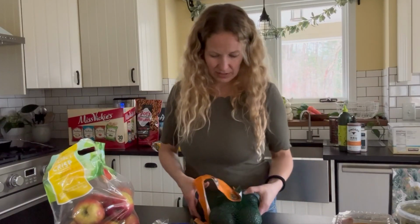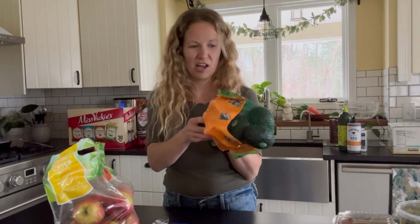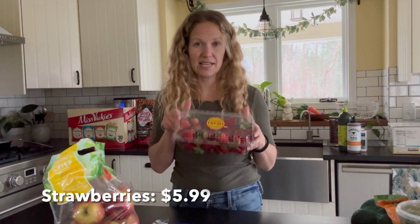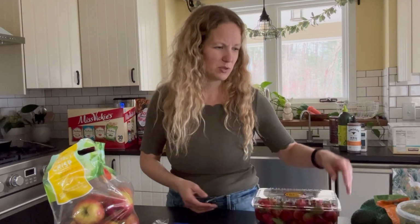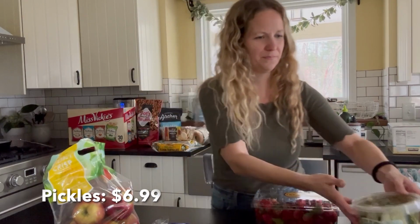I also got some avocados. These ones are perfect because they're a little bit soft, but I know I still have maybe 3 days or so to eat them. So I grabbed those. Strawberries, I just did the regular conventional ones, so I'll just soak them with some lemon juice. The organic ones were just really expensive. And then, this isn't really produce, kind of. I got pickles, a giant thing of pickles.